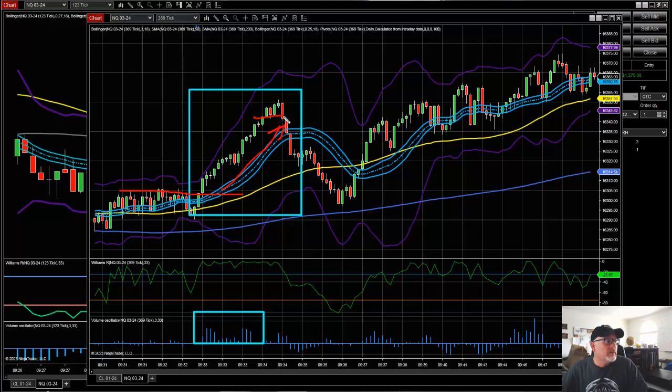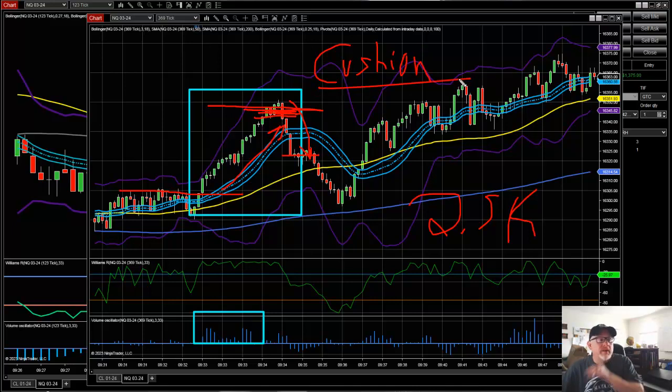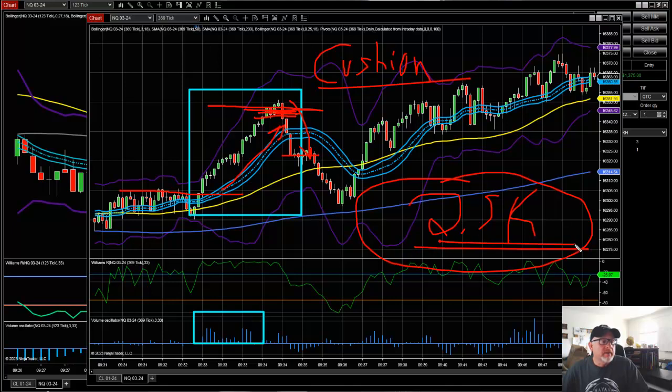I caught that move, and I was out before this thing went underneath here, because you really can't take a loss coming back down like that at Apex when you've got that 2.5K drawdown. You need to get out as close as you can to where the market is until you build up enough cushion. That's the overall idea that pretty much every trader at Apex talks about. You have to watch the max trailing drawdown to start with, keep your losses as close as you can to your profit targets, and then build up your cushion.